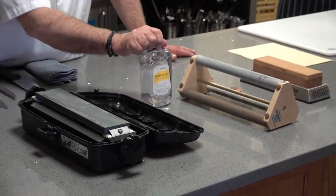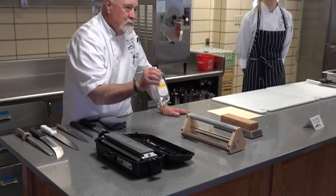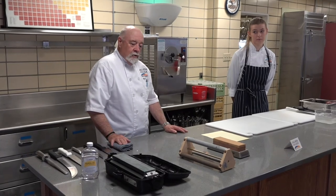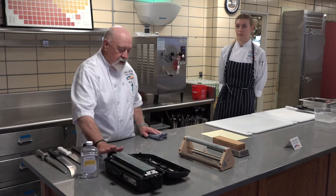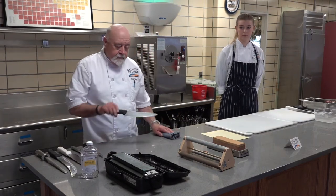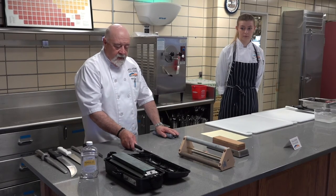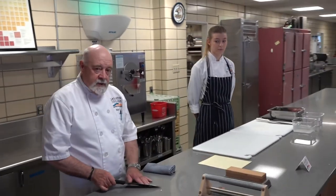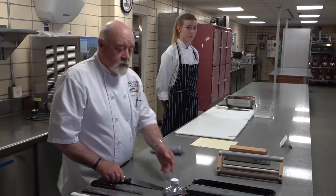Mineral oil, not vegetable oil, not safflower oil. You want to use mineral oil. The other oils will gunk things up. So we use this in this application. This is dry, this is wet. So we have 180 degrees, we have 45. And you can actually use two pennies on the side to get the angle that you're looking for.